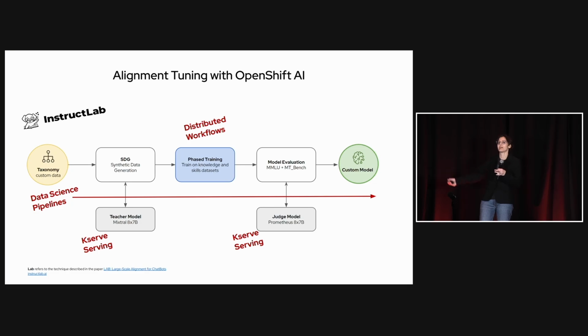And finally, what Michael and I have been working on is OpenShift AI. So again, the same workflow, same components, but with the phased training, you can distribute that across your GPU nodes. So with distributed training and some optimized networking for your hardware, this can really cut down on the time it takes to get to your custom model.